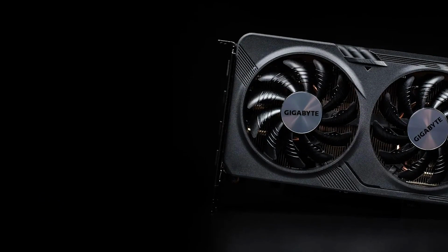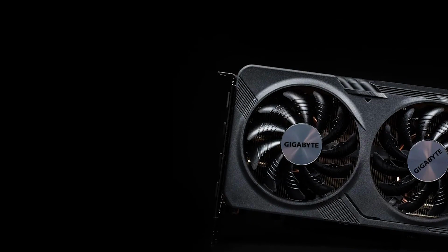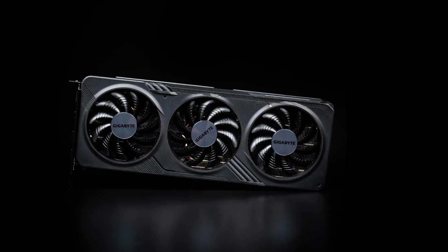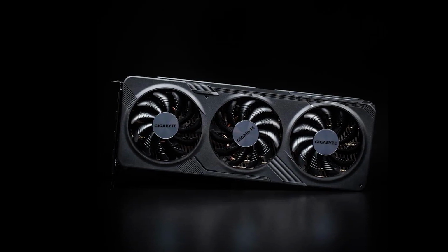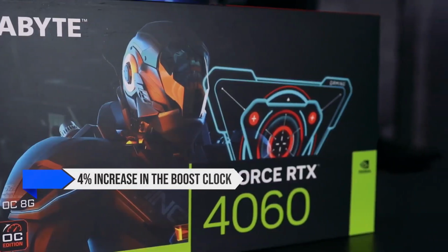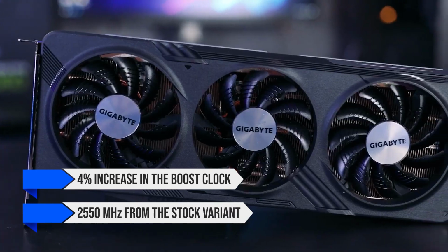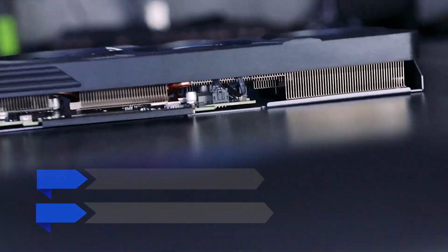Coming to performance, I've started to like the OC series from Gigabyte as it provides more value for money with a decent increase in performance from the stock version. There's an almost 4% increase in the boost clock, carrying it to 2550 MHz from the stock variant at 2460 MHz.